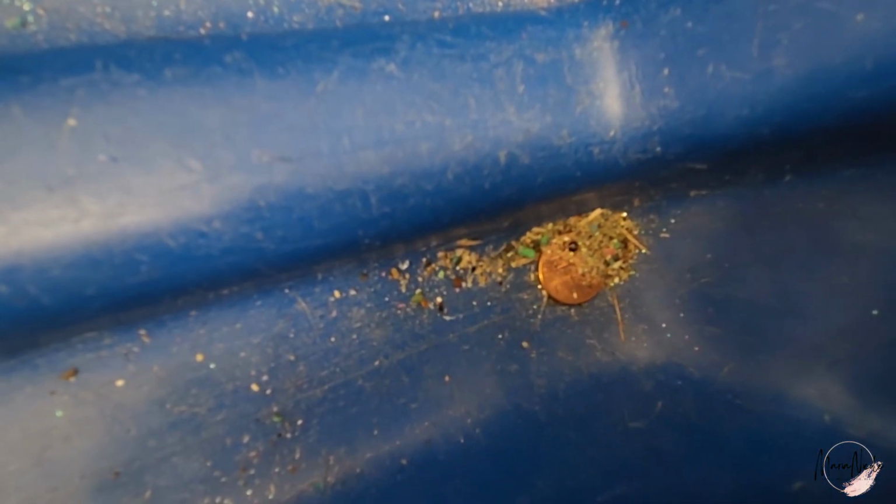I finally found money in the bins. Can you believe it? Wait for it. Wait for it. There you go. I left it there, guys.